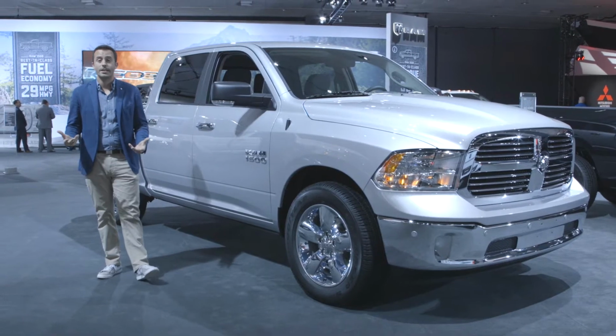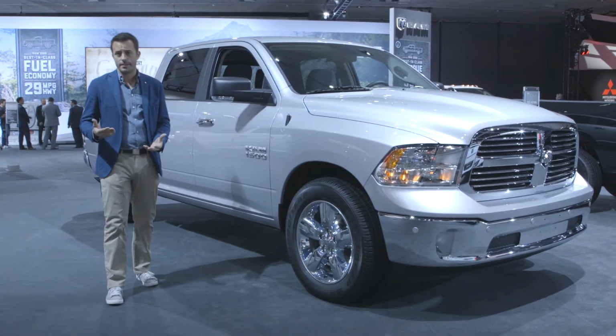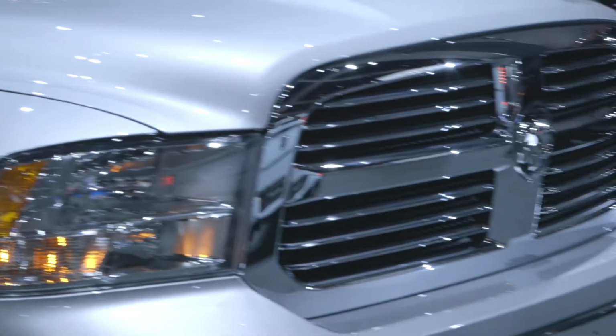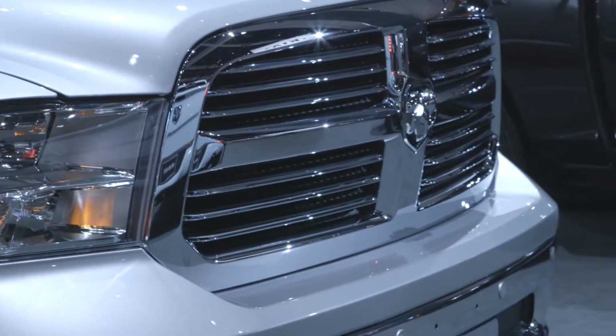The Ram 1500 is in a really tough field given the likes of the Ford F-150 and the Chevy Silverado 1500, but the Ram is a strong competitor itself with an equally wide range of engine choices, cab configurations, bed configurations, and so on. You have a bunch of different engines.